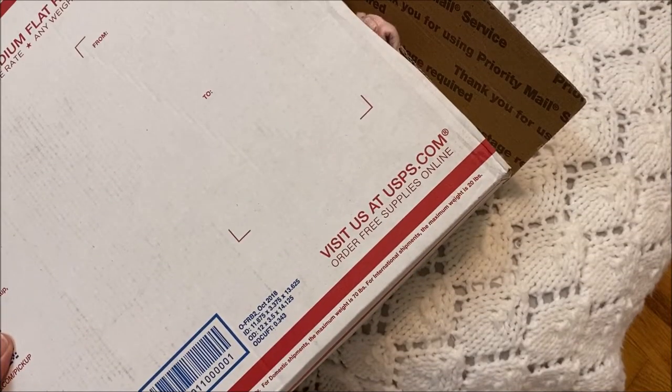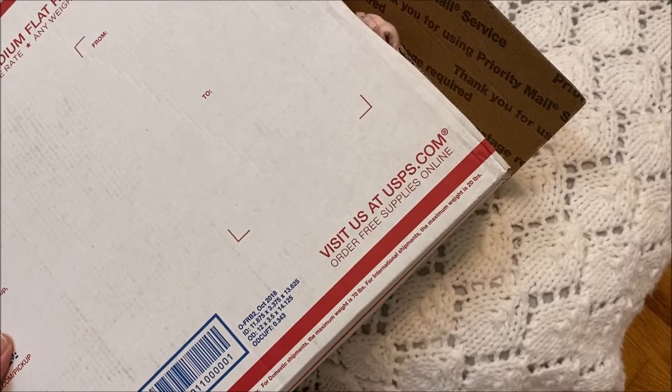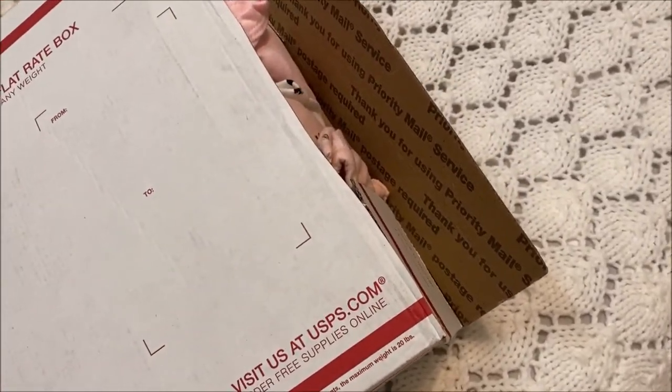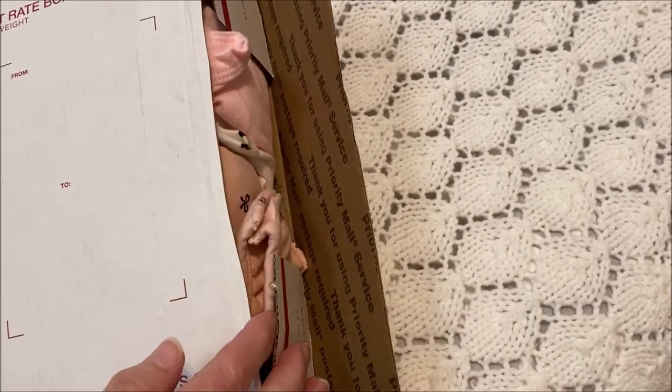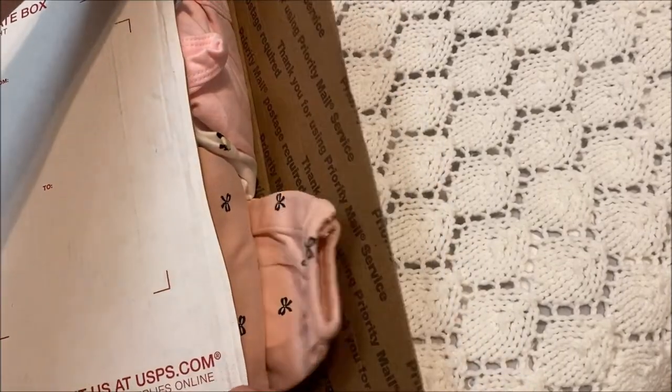Box of prizes. I went ahead and cut the end so it'd be a little bit easier to get to, but I have not peeked inside. I'm waiting just for you to come along with me and see the goodies that I won from her giveaway. And again, it was from Connie Loves Unicorns, and I'm so excited. So here we go. You ready? Let's get into the box.